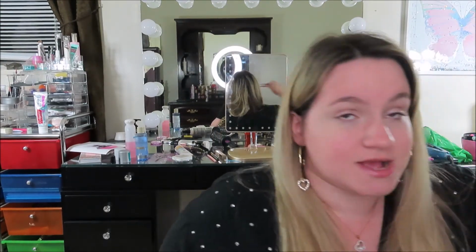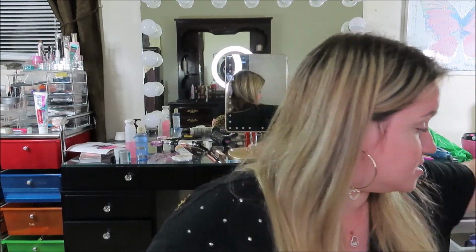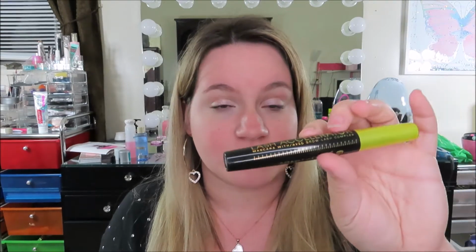It makes such a big difference in opening up the eyes and making them appear larger, making you look more awake and refreshed. My couple favorite recommendations for mascara is the Maybelline Lash Sensational, which I actually have right here. It's a brand new one. The Wet n Wild Mega Length is really good. This really makes your lashes look long. And the next one is the Rimmel London Lash Accelerator. This one also makes you look like you have false lashes. I'm actually wearing it today. I don't know if you guys can tell, but those are my recommendations for mascara.